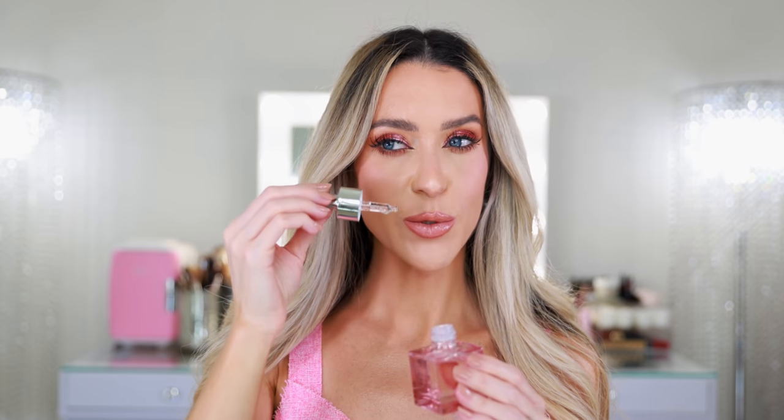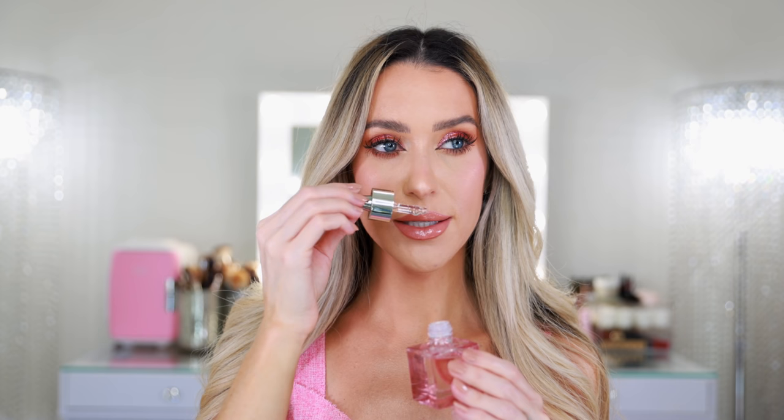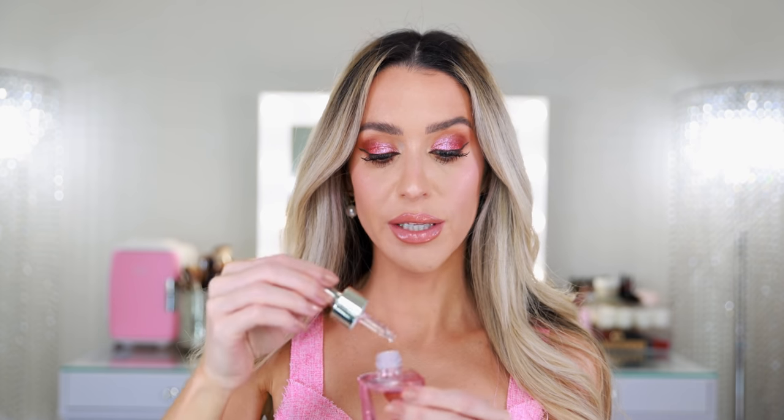It is so beautiful. It's kind of sweet. It's like a sweet, fresh garden of roses. It is really beautiful. If you love rose, I think you will love this. It's a very sweet, modern rose. It's not what you might expect it to be. If I didn't know it was a Turkish rose perfume oil, I would think it was its own unique fragrance.